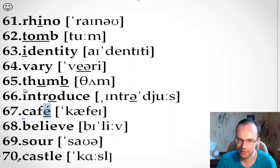It's like a cafe. It isn't believe, it's the sound E, believe. It isn't sore, it's sour. It isn't castle, we don't pronounce it, it's castle. Okay? So you see: rhino, tomb, identity, very, thumb, introduce, cafe, believe, sour, castle.